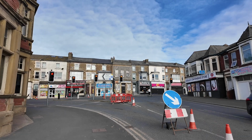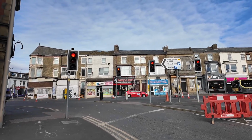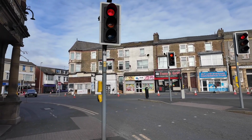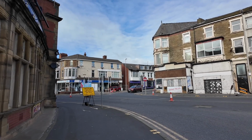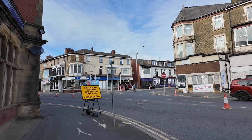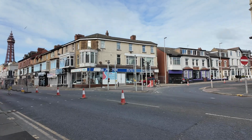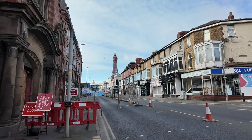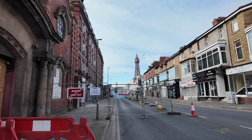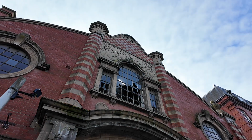And this is the salubrious Central Drive, which is all supposed to be being regenerated as part of the Blackpool Central project. Roadworks, 10th of March. That'll be now then. That'll be for the demolition. It'll be for the demolition derby. Get a lovely view of Blackpool Tower as you're driving down here. And this is a beautiful building. I just hope that they're going to do something with it. Look at that, Central Picture Theatre, 1913.